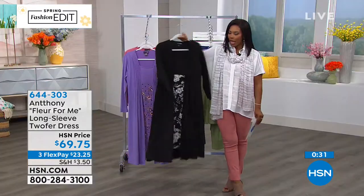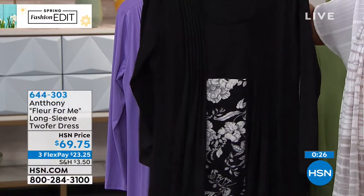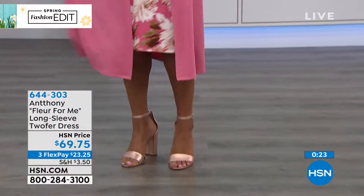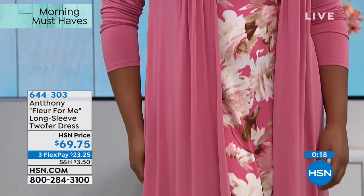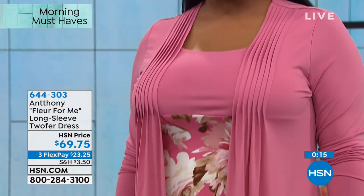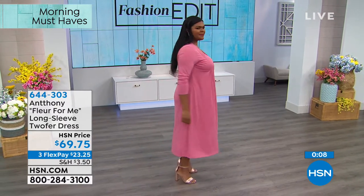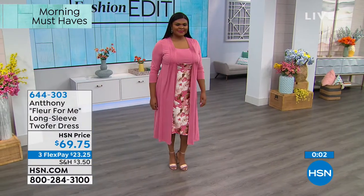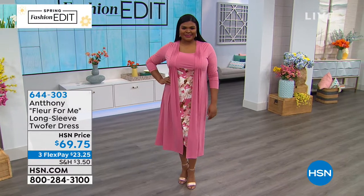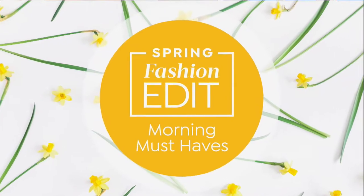Because a lot of times, and this is the black, just so you know, when you wear a duster on top of a dress, we're constantly adjusting the duster to make sure it's still in place. But this, you just pull it over your head, pop your arms through, because it's a nice long sleeve that you can bunch up. It's a great look. 46 inches in length. So even if you are a little bit on the shorter side or wearing a long dress is too long for you, I think this would be really up your alley. Extra small to 3X, and you've got 5% spandex in there.